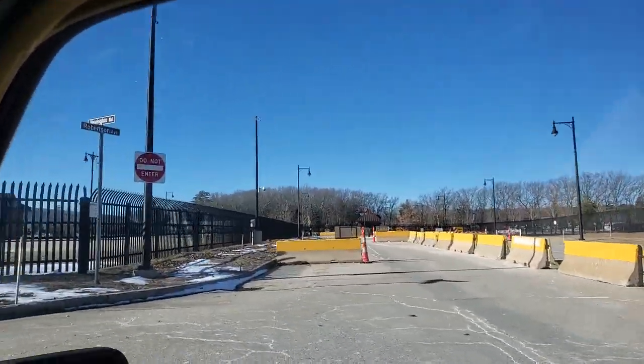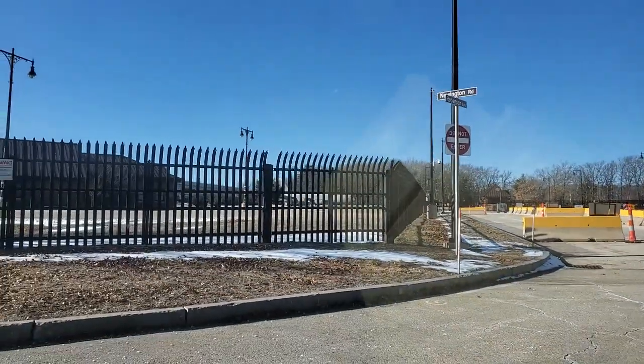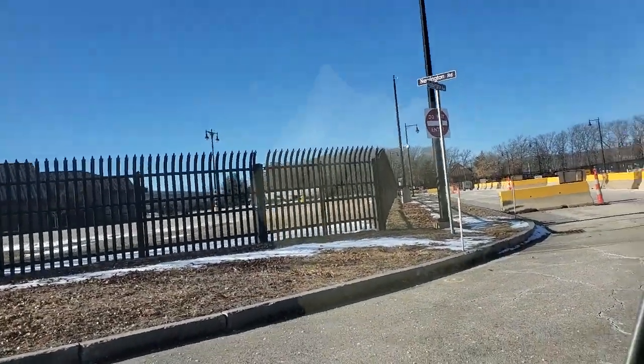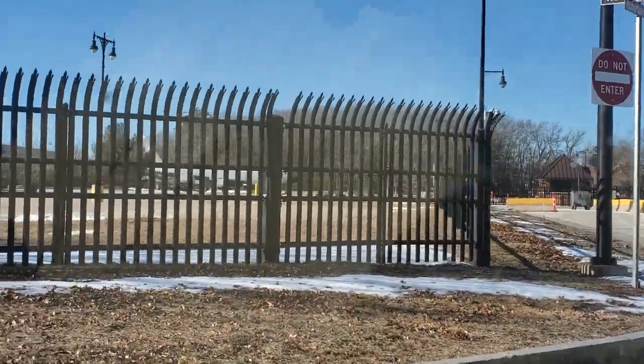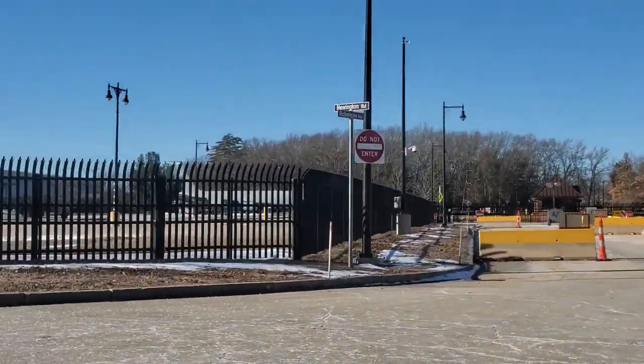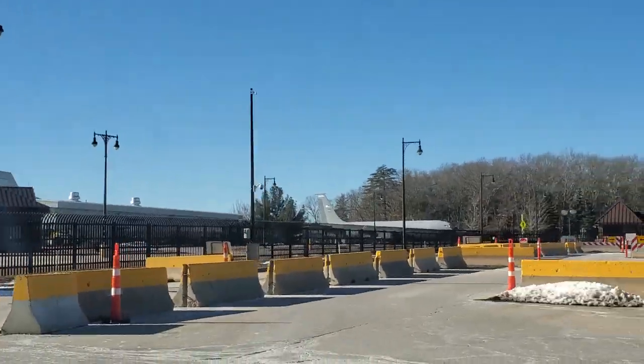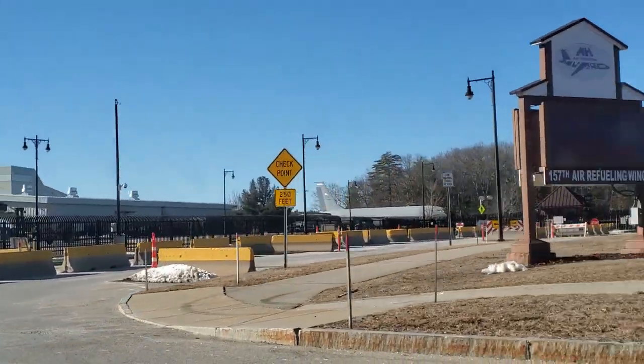Look at that. That's a Boeing 707 essentially converted into a flying gas station. You can tell there's a lot of little queues. It's KC-135, I believe, is the military designation for that thing. It's awesome.